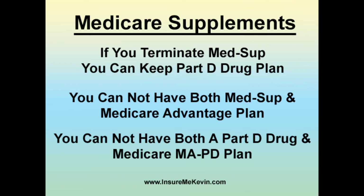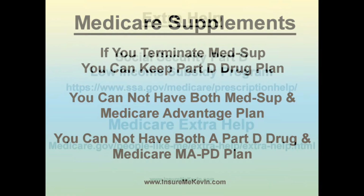If you leave a Medicare Supplement plan, you can keep your Part D plan until you decide to enroll in a Medicare Advantage plan that includes the prescription drug coverage. Then you will be disenrolled from the standalone Part D drug plan. You can't have both a Medicare Advantage plan and a Medicare Supplement plan. You can't have both a Medicare Advantage MAPD and a standalone prescription drug plan.